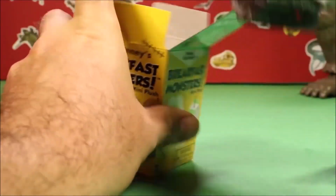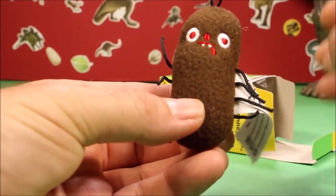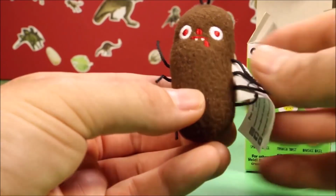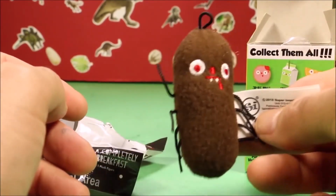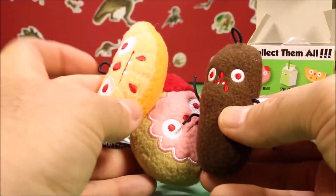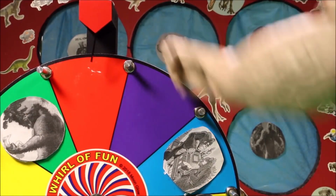So the next breakfast cereal one was Breakfast Monsters mini plush. Who do we got? Oh my goodness, that looks scary. What is this? This is a spider sausage. Spider sausage. Are you serious? It's like, I'm your spider sausage, ready for breakfast. So we've got 3 of them so far. We'll have to keep seeing if we could get all of them. Okay, so it is George's turn to spin again.